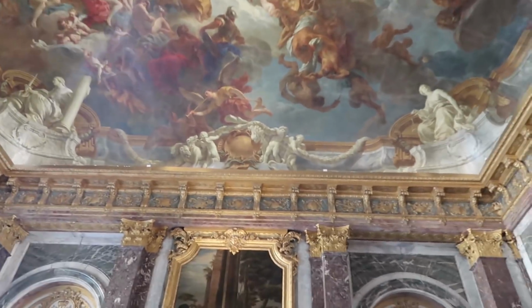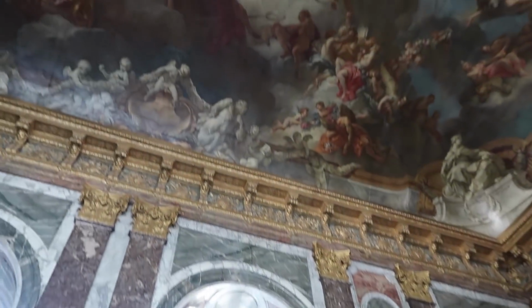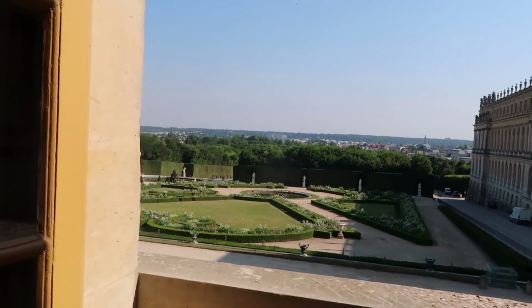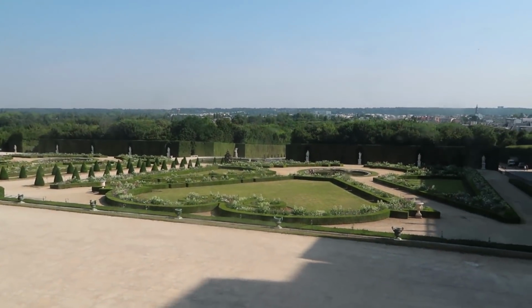Okay, we're here in another picture room, and this is the largest canvas in the world, and this is on the ceiling. Oh my goodness, I don't even know how to show you. It's so large. But yeah. Here we go. Here's the outside with the beautiful gardens. The windows are so tall and huge. But yeah, oh, here's another view of the gardens. Oh, it's in the shape of a heart, kind of.